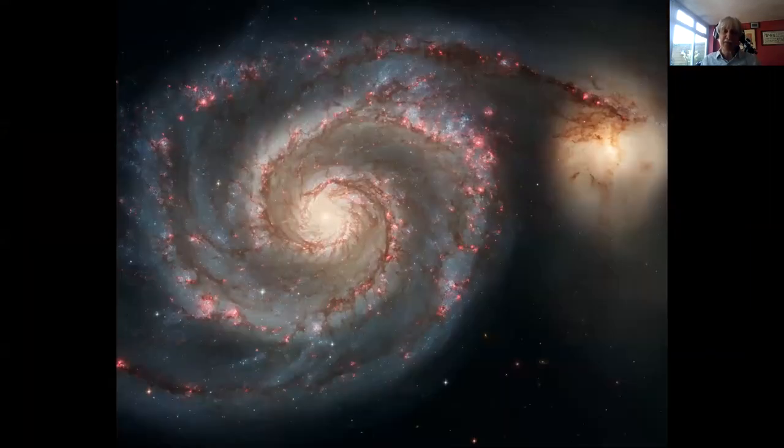Now, here we see the whirlpool and its small companion again. This image is what we call a visible light picture. But Hubble is capable of observing not only visible light, but also in the near infrared and in the near ultraviolet, a wavelength just either side of the visible spectrum. But Hubble was only one of the so-called great observatories.